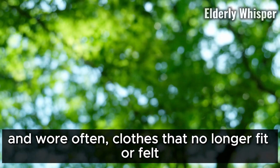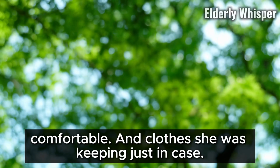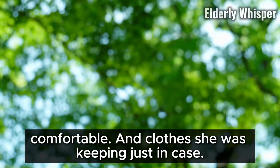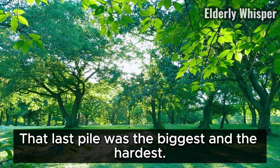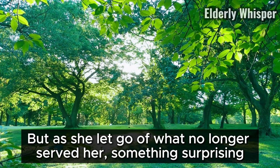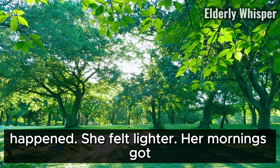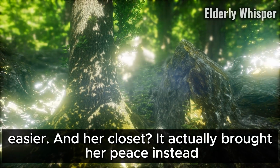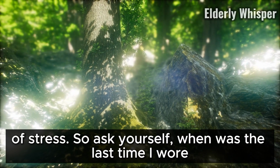Clothes she loved and wore often, clothes that no longer fit or felt comfortable, and clothes she was keeping just in case. That last pile was the biggest and the hardest. But as she let go of what no longer served her, something surprising happened. She felt lighter. Her mornings got easier, and her closet, it actually brought her peace instead of stress.